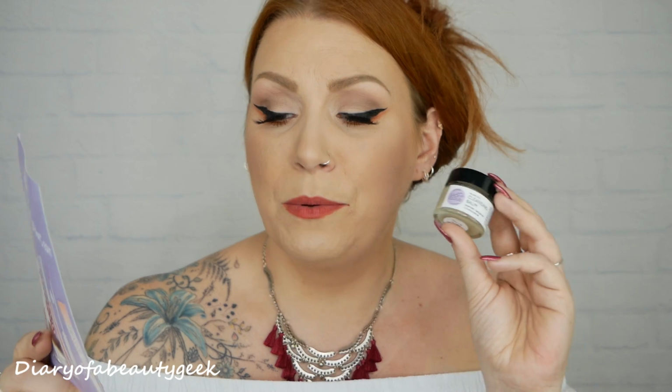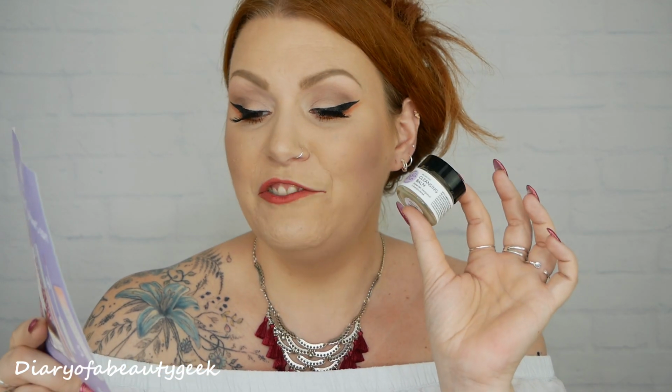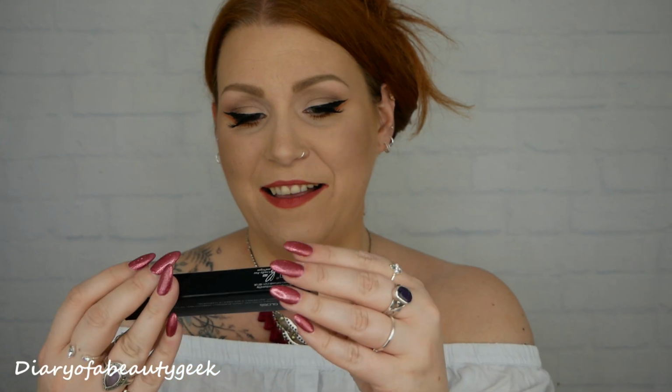So this will cost you £8. And it says, enriched with exfoliating green clay and gentle anti-inflammatory oils, it will melt away dirt, grime and even stubborn makeup to leave your skin soft and clean. So there's that. And then lastly, we've got a High Shine Gloss by Memi.